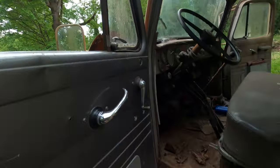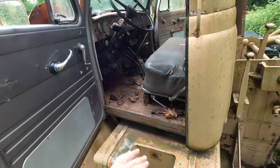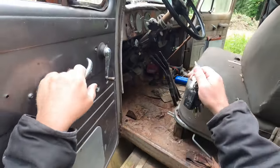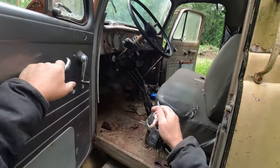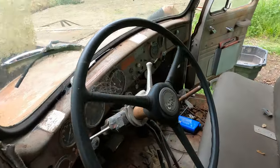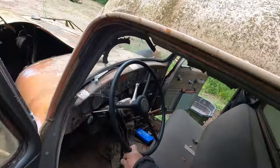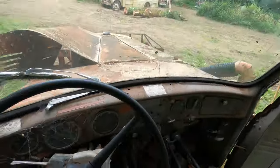This truck's actually in pretty good shape. It's not rusty. It's not a rusty truck. Look at that. Look at the floorboards. It's nice. Roof's nice. Dash nice. Everything's nicey nice. Look at all them box elders.